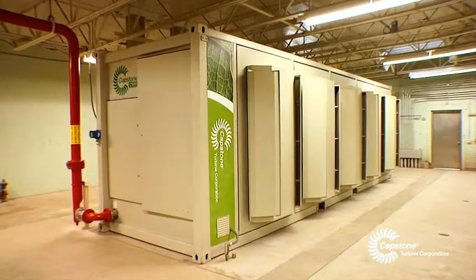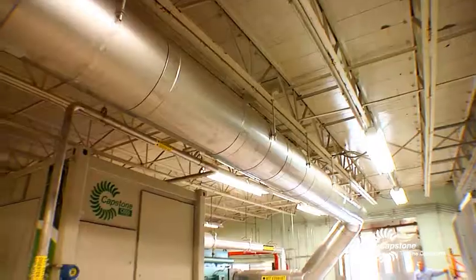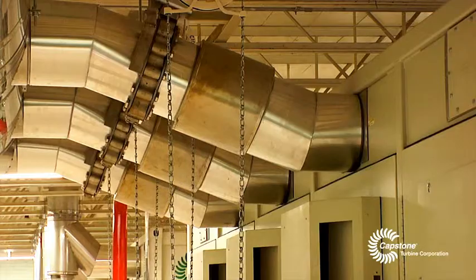Through the evaluation, it was determined that the capital costs, the upfront costs, were not that much difference between the engines versus the microturbines. But when we looked at the overall picture, the life cycle costs, the microturbine technology came out better because it has higher efficiency.